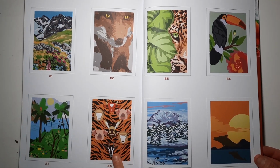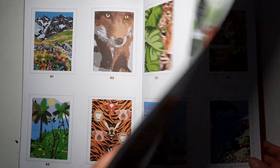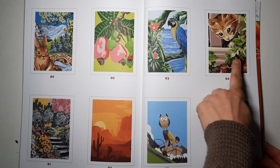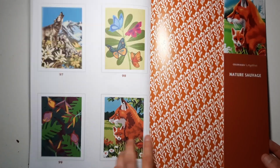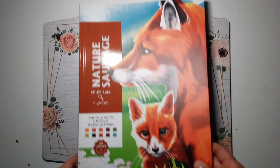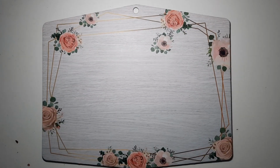So yeah, this is a bit of a strange one again. Oh, but this is beautiful, and this one as well. Oh, look at that one, that's so pretty. This is very intricate. And this one, and this one. Oh yeah, I love the images in this. Oh, this is the cover image, beautiful. Also this one. Oh damn, there are too many beautiful images. Yeah, the Nature Sauvage.